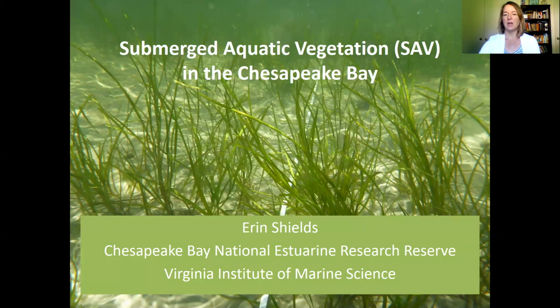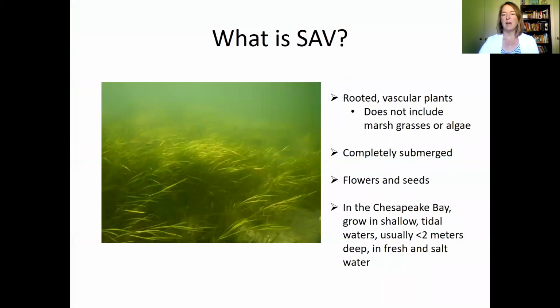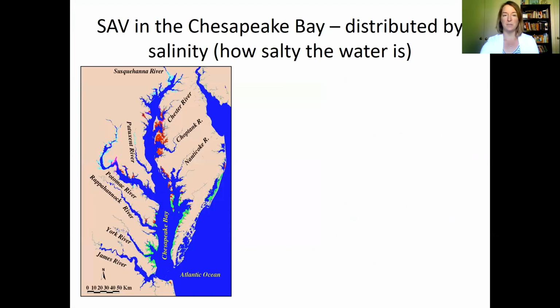All right, so SAV are rooted vascular plants. This does not include marsh grasses or algae. They grow completely submerged. They produce flowers and seeds. And in the Chesapeake Bay, they grow in shallow tidal waters, usually less than 2 meters in depth. And they grow in both fresh and salt water.